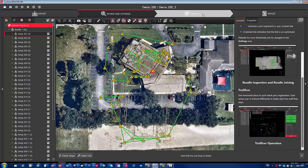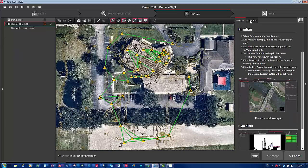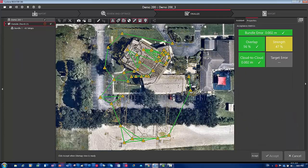And so for each step, I'll just advance to finalize. That's the next step. Another set of videos shows you how to use all the tools in this area too. So just another great usability tool for Cyclone and RTC360 here.